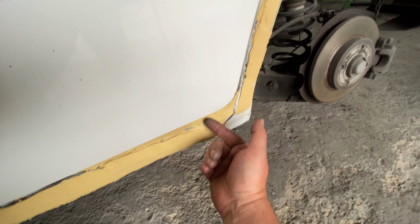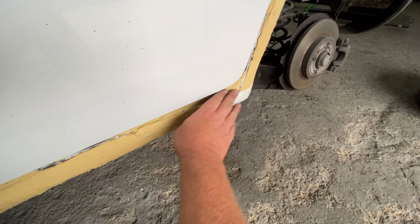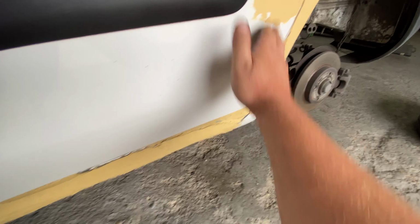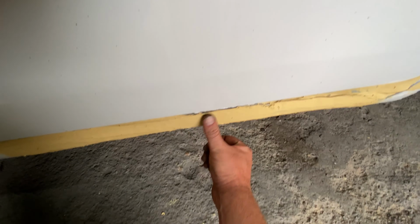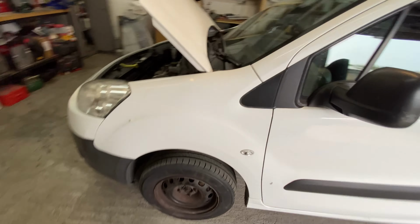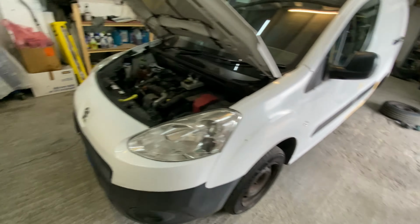So yeah, we just got to build it out a little bit more, build it up a little bit there. That was the hardest bit I couldn't get out. So I need to build that up a little bit more. But all the rest actually seems all right. A bit more building up there. I can tell when I'm looking down. So yeah, just leave that to go off a little bit more, and then I'll rub it down a little bit, then I'll give it another coat.